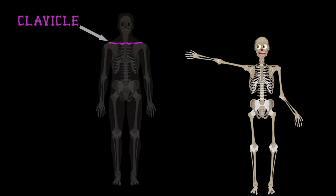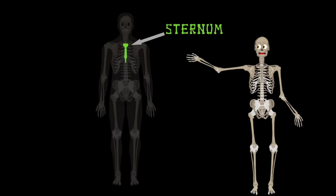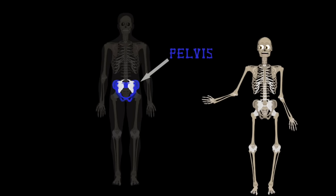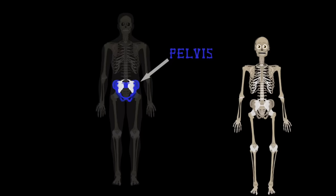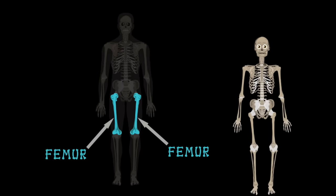Onto the clavicle, also called the collarbone on you. Here we have the sternum, which connects all your ribs. Here's the pelvis, it's your midsection, which gives you your hips. Connected to your pelvis is the biggest bone in the body. It's called the femur, and it is also the strongest bone you'll see.